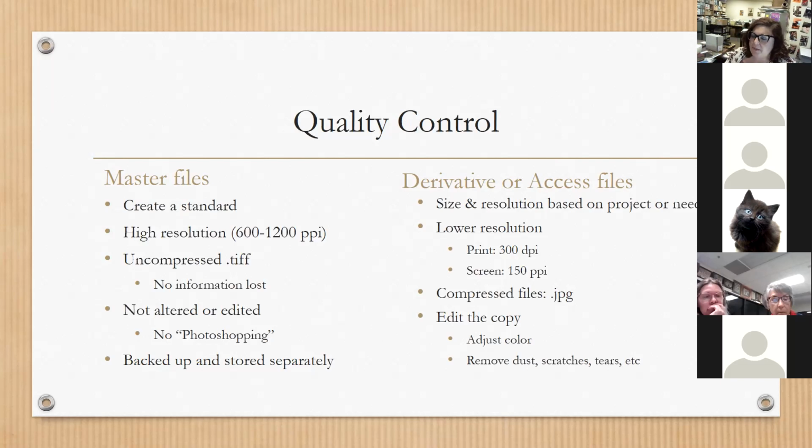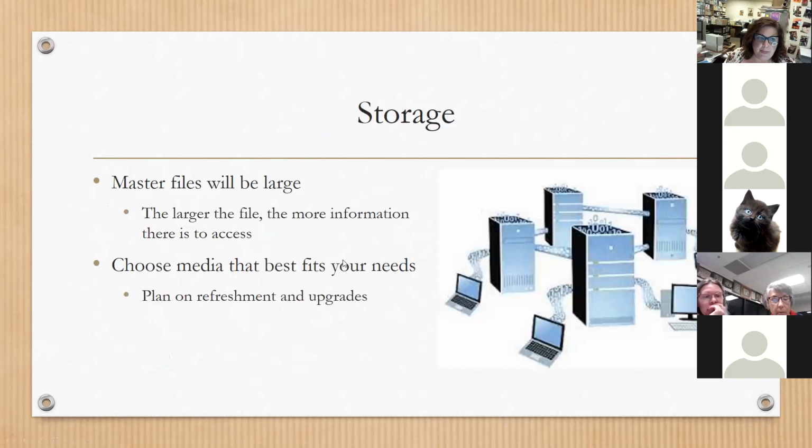I also want to say about the master copy, this is also a great way to monitor your deterioration as well, because that scan is a moment in time. So you'll know what it looks like at the moment you scan it. And you should always, of course, keep that metadata of when and how it was scanned.